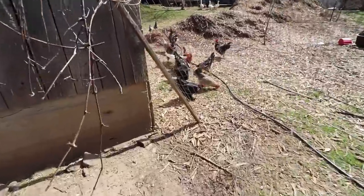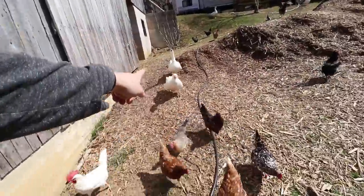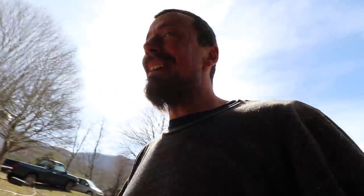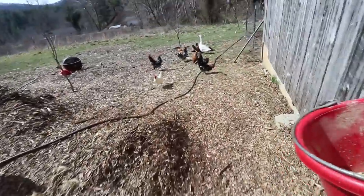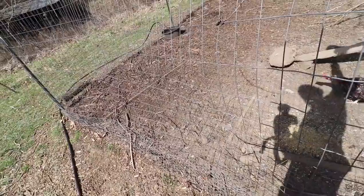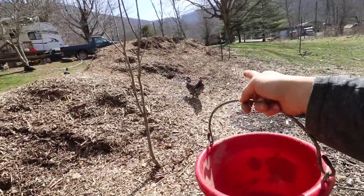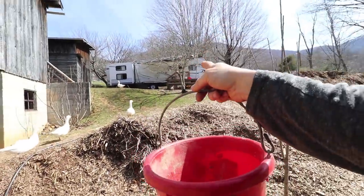Oh, whoa. No. The chickens are out and the geese are like, no, why are you taking it out? Okay, I'm gonna try to feed them down here. But once they're out, they love being out. You can't really get them back with feed. Hey, chicky. See, this guy wants some, but these ladies, they don't care.